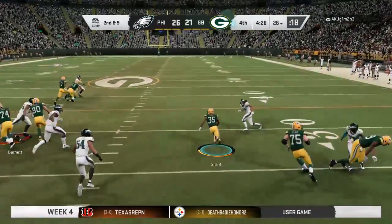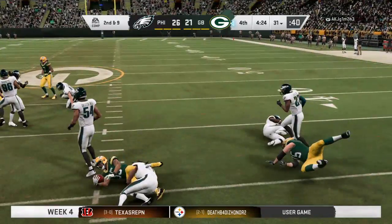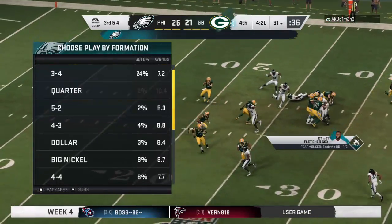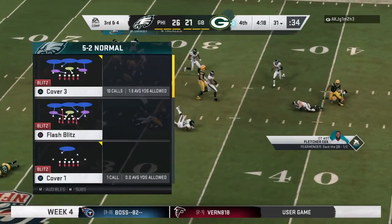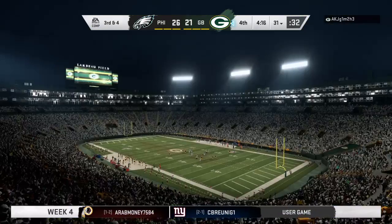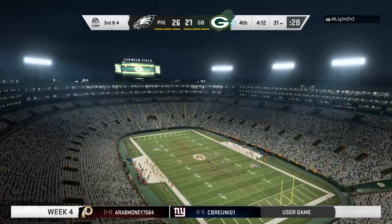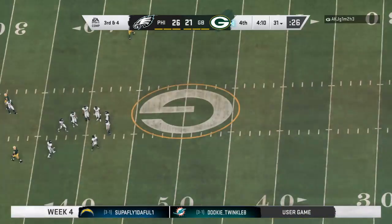Now a give, right side. Grant, and he powers his way up past the 30. The corner, Ronald Darby, comes up to get him. He was hoping to get to the edge, but they did a really nice job of forcing him back inside. That's excellent fundamental defensive football. Don't let them outside where they can really shred your defense.